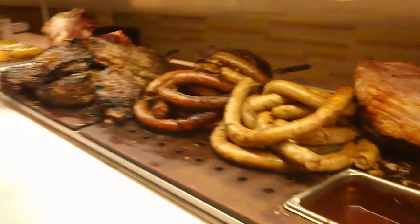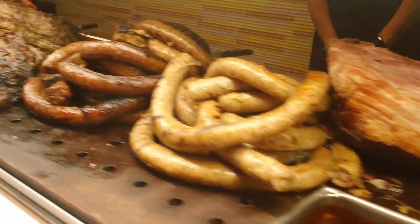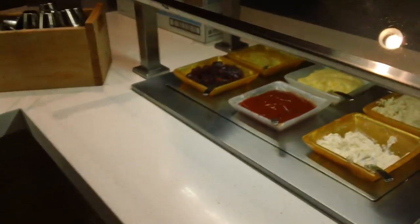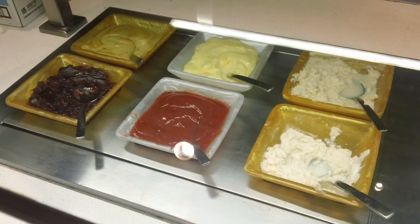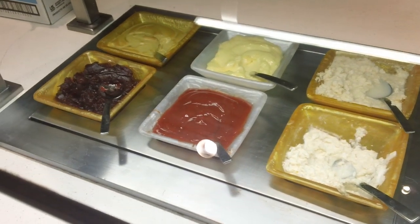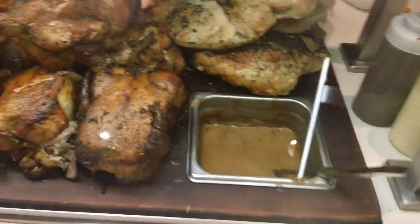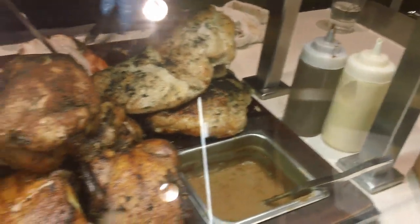And this is the Carver Station. Carver Station. And various condiments. You have mustard, creamy horseradish, regular, plum sauce. And here, this just blows my mind. Thank you. You have turkey gravy, turkey, and more. Okay, turkey here and chicken here. And of course, you've got grilled veggies.